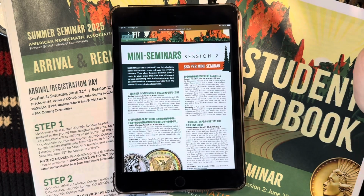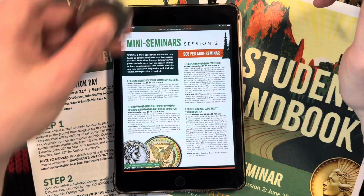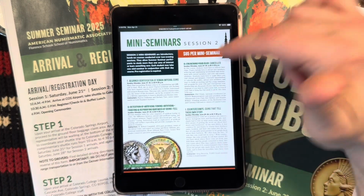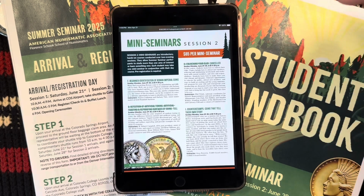Beginner ID of Roman imperial coins. Detection of artificial toning. That's what that is. Artificial frosting and reproofing surfaces of coins. That could be interesting.